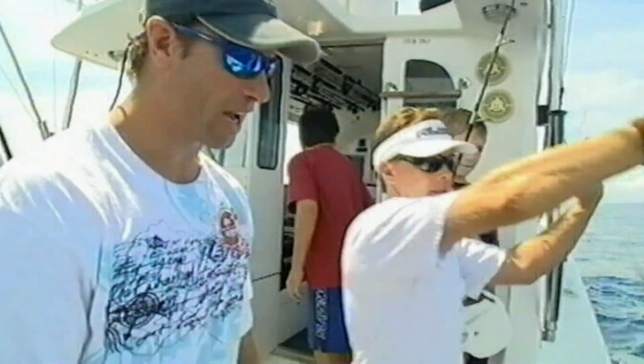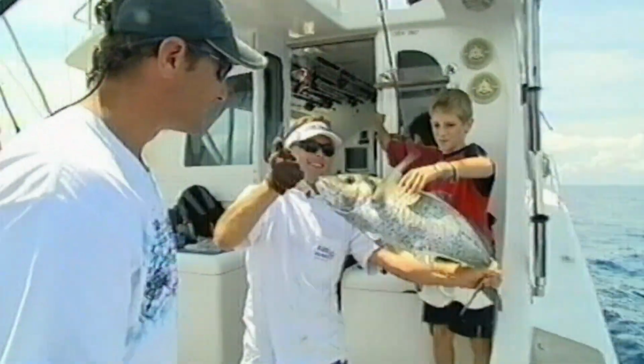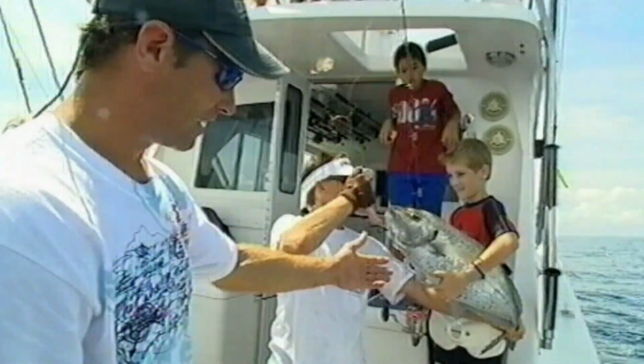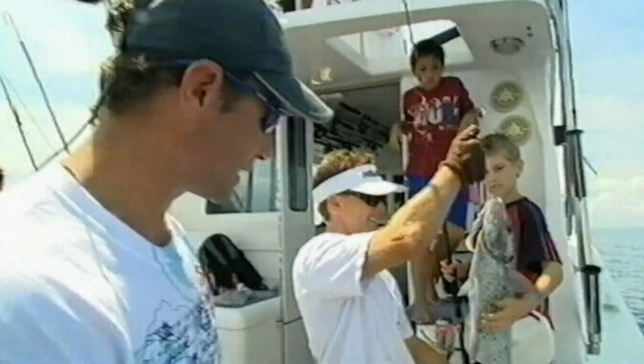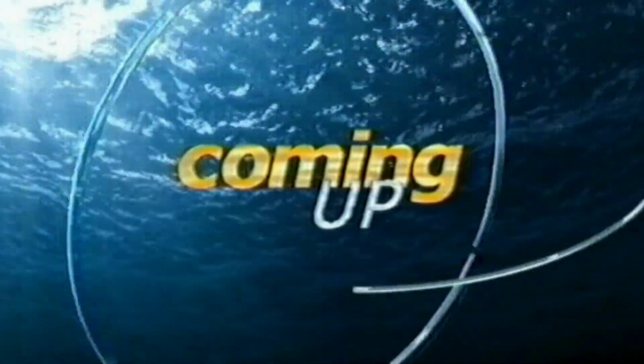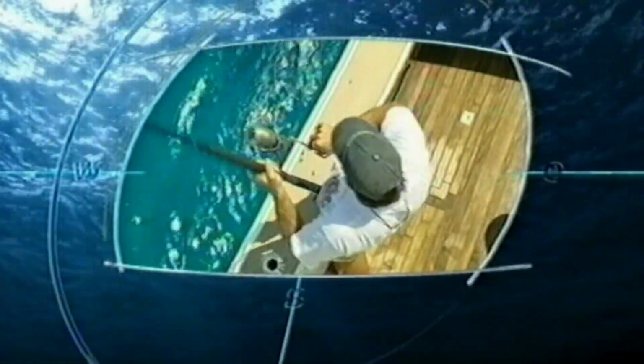Oh, you can't beat a day out on the water with some kids. And these young guys, well, they can fish. Awesome, look at that. Good work. Everyone will be happy with that one. Well done. Still to come, a big GT comes crashing into our bumper bars.